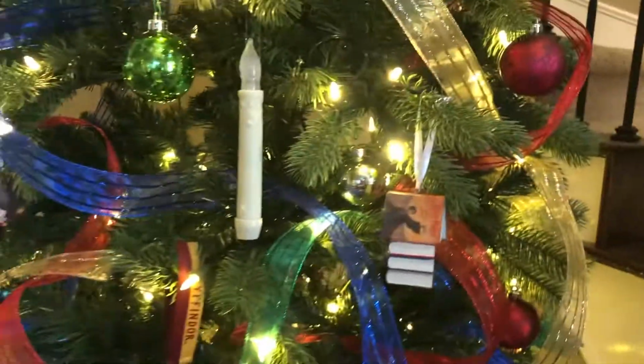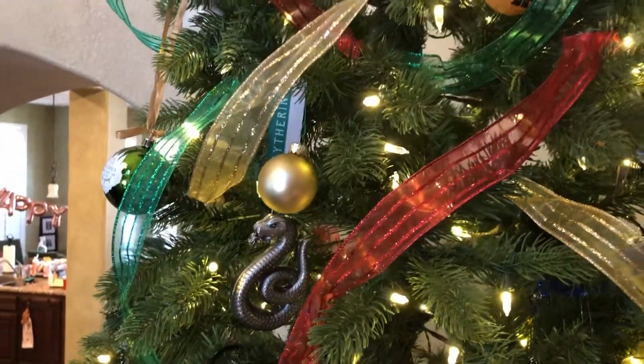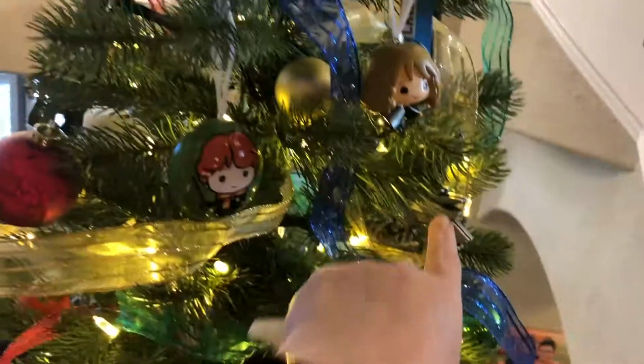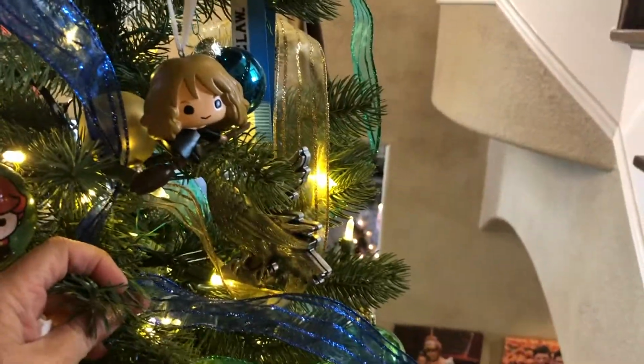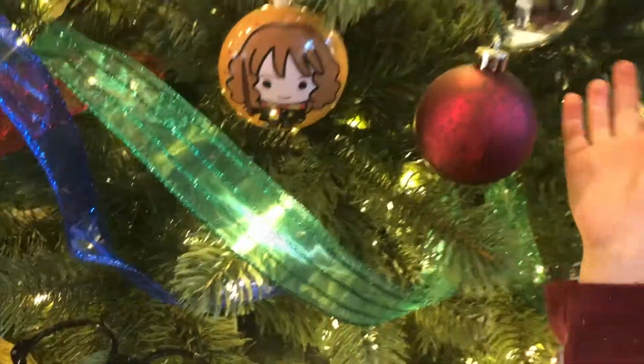And there's a couple on another. A pure Slytherin. Oh, yes. You put Ravenclaw up really high. Yeah. Right there. There's a Ravenclaw. I put it up high because, you know, those can fly. They have wings.